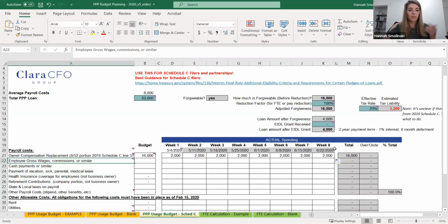So what you would include, if you have employees, we'll talk about that later, is gross wages, commissions, and then cash payments or tips. That type of stuff goes in here. Payments of vacation, sick, parental, and medical leave. And then health insurance for employees only, which in this example, we're not using. Retirement contributions for employees only, again, not for business owners. You can't include it if it's just the owner paying themselves and they have no employees.